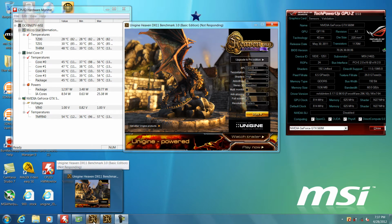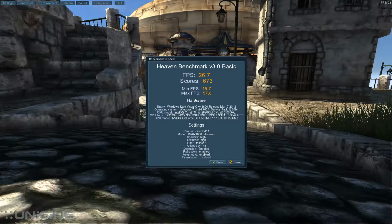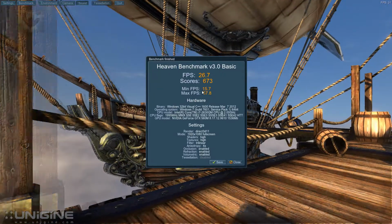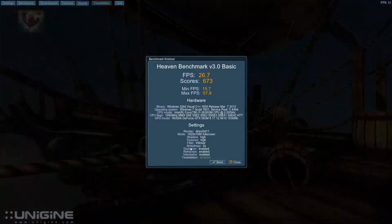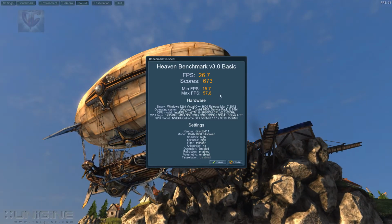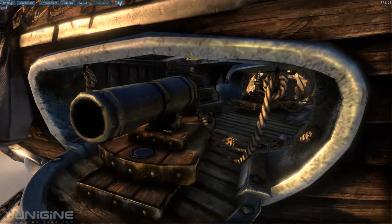Okay, so I just finished benching the MSI, and let's get into it. So you have an average FPS of 26.7, score of 673. Keep in mind this is at stock settings, and default settings for Unigine 3.0 as well. So that's this thing. Okay, let's close this out.